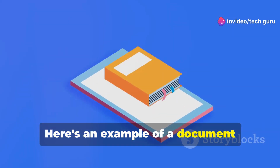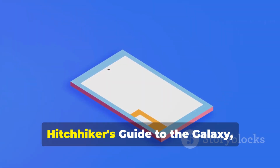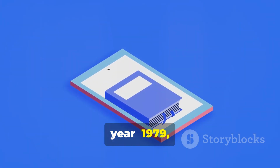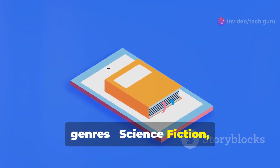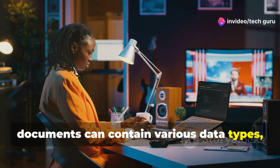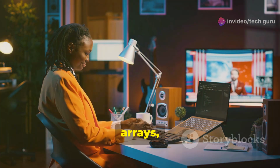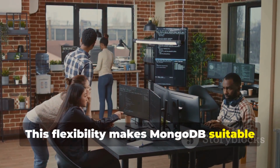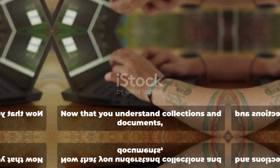Here's an example of a document representing a book: title, The Hitchhiker's Guide to the Galaxy; author, Douglas Adams; year, 1979; genres, science fiction, comedy. As you can see, documents can contain various data types, including strings, numbers, arrays, and even nested documents. This flexibility makes MongoDB suitable for a wide range of applications.